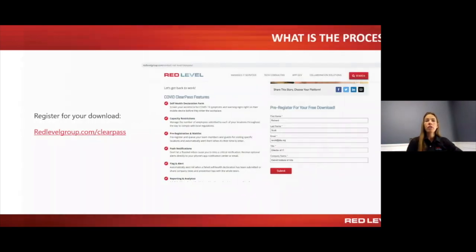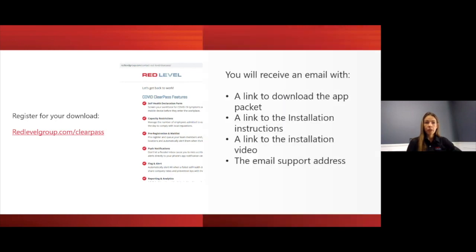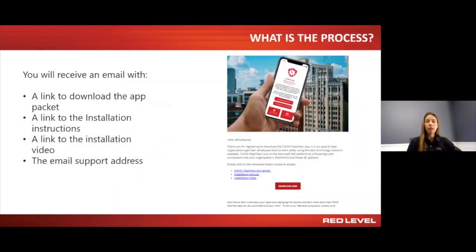We've gotten a lot of questions on what the process is for downloading the COVID ClearPass app. First of all, you're going to register for your download if you haven't already. Go to redlevelgroup.com/ClearPass. Once you've completed the form, you will receive an email with a link to download the ClearPass app packet, as well as a link to our installation instructions, our installation video, and the email support address.